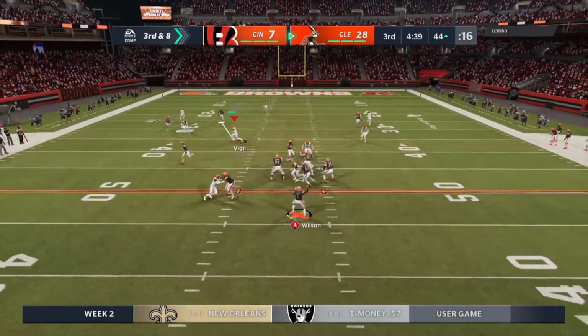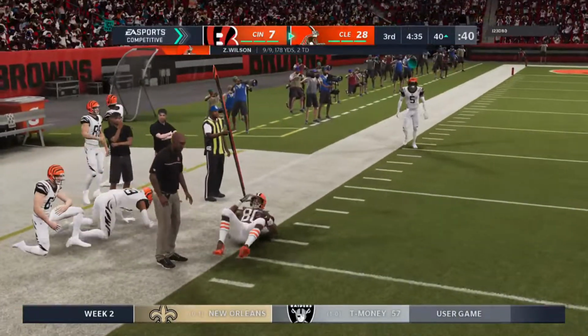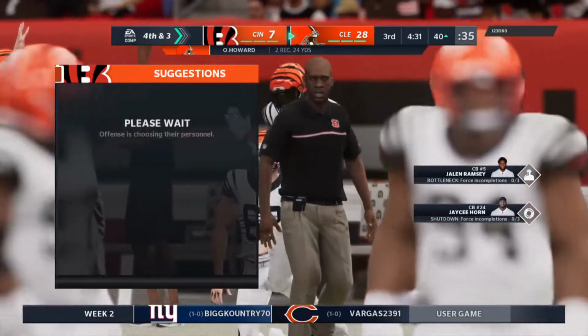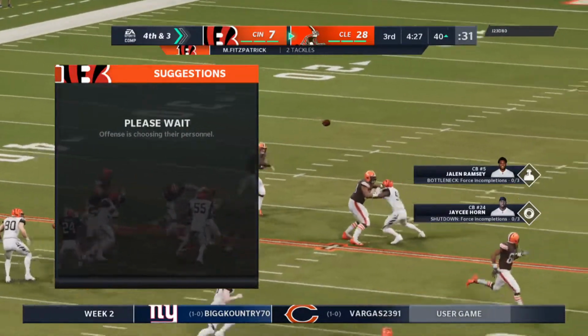On 3rd down, he'll drop to throw. Open man is Howard, the tight end. And he'll get this to the 40, but that's still going to be a few yards short of the 1st down. Just a 5-yard pickup, and it leads to 4th down.